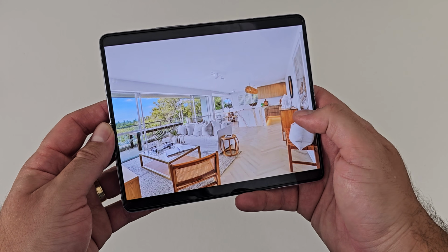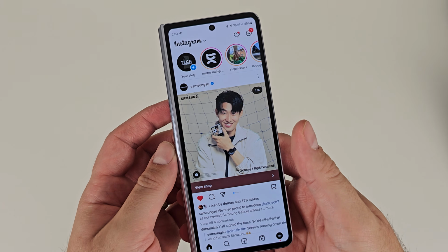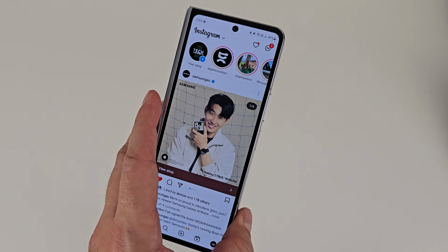What's also great is there's toggles and settings you can turn on that when you close it, it can transition back to the cover screen. So you can go back to a one-handed usage. Really great if you're on the move and on the go. You don't have to think about, oh, I might just put this away, because you can still use it one-handed.